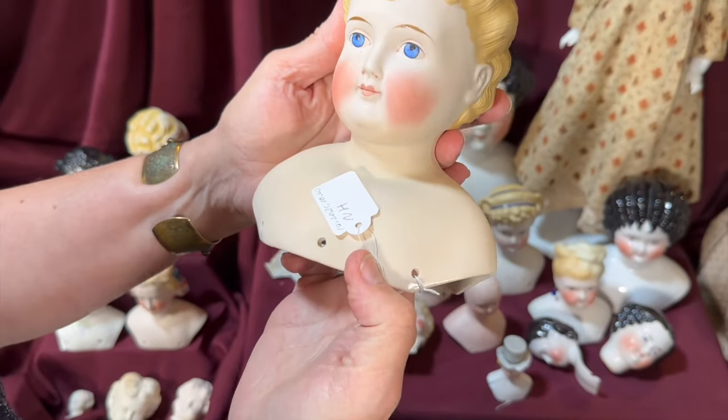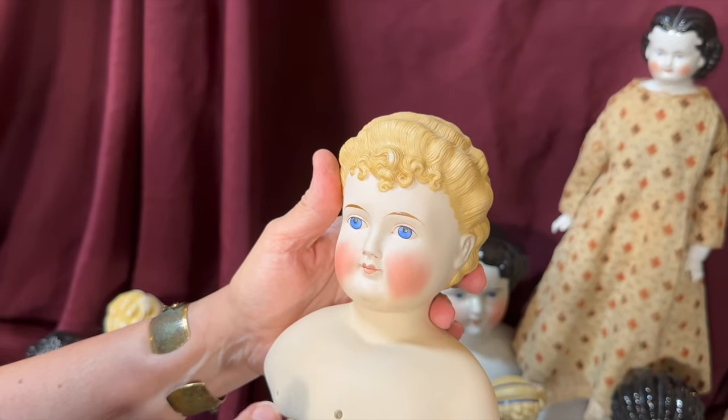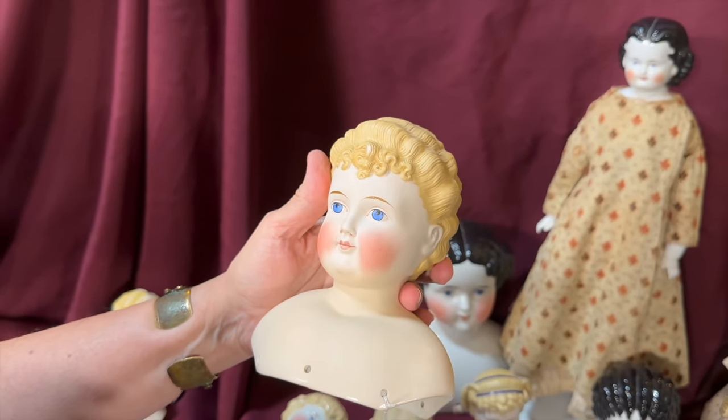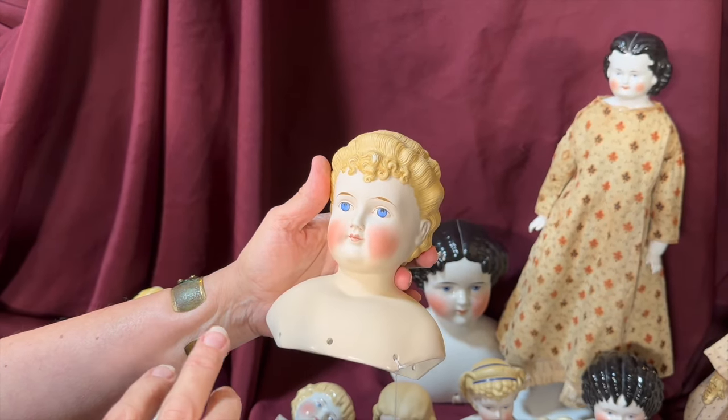I really like this model, though. You can kind of tell how the shoulder plate has yellowed slightly. Which happens a lot with these kinds of restorations. But it's a pretty well done one, so I've left it alone.